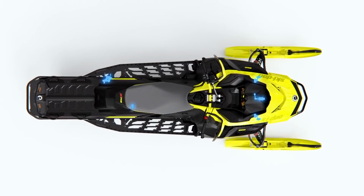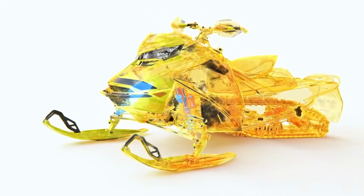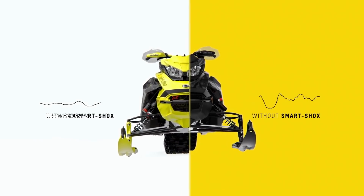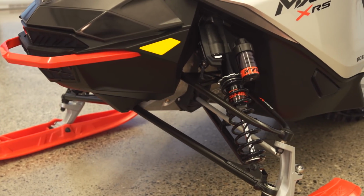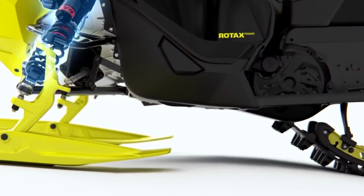The most recent piece of technology Ski-Doo has developed and brought to market before anyone else is one that's targeted at riders exactly like me. Smart-Shox auto-adjusting suspension is something consumers have been asking for ever since similar technology appeared in the side-by-side industry years ago. I spent considerable time in side-by-sides with this type of technology, and there's no question in my mind it offers tangible benefits that not only make riding more fun, but safer as well.